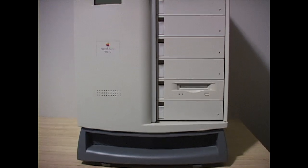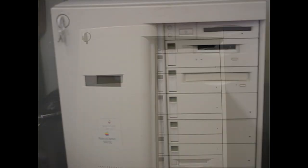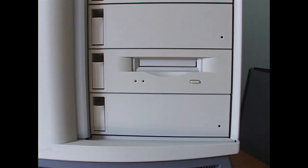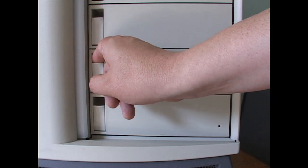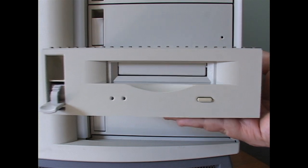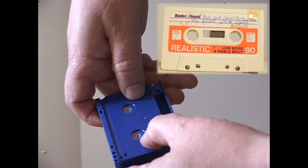The CD-ROM was standard, but for whatever reason missing on this machine. They were normally outfitted with a quad-speed drive. This one does have a DAT tape drive, which takes 4mm DAT tapes. That's digital audio tape. As you can see, it's quite a bit different than those old 4mm analog cassette tapes.